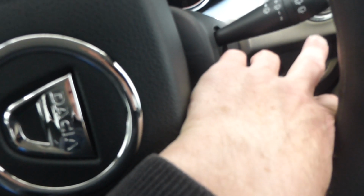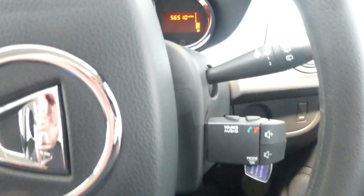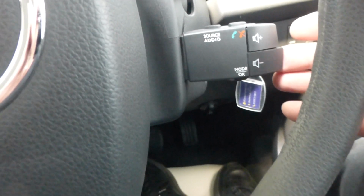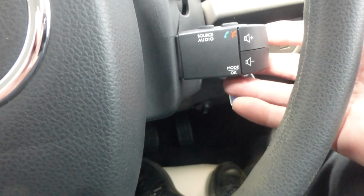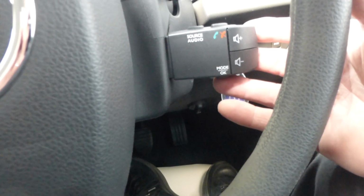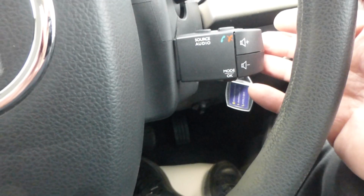Here you have a remote control for the volume, so you can alter the volume, and you'll be able to take the phone calls as well, because you've got an icon for phone there. You've got a mode switch underneath, which will switch between your phone, the radio and the CD, because there is a CD slot. It's quite useful.